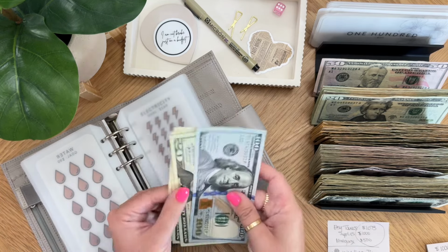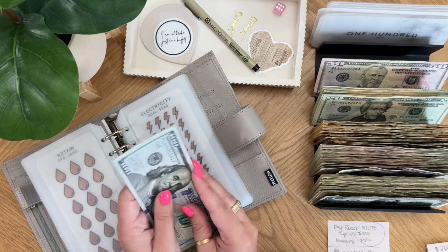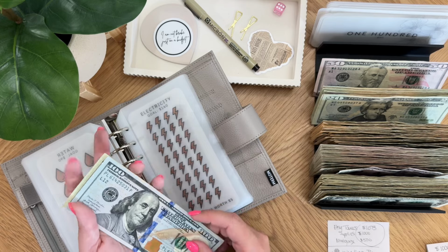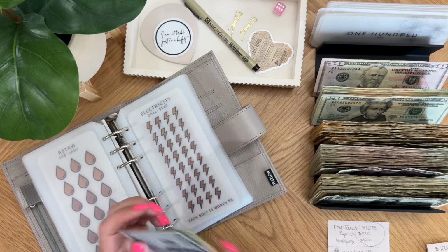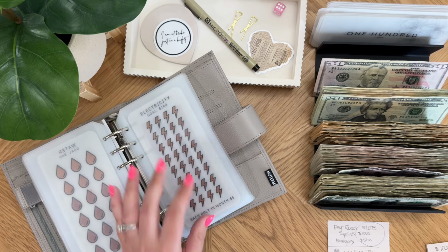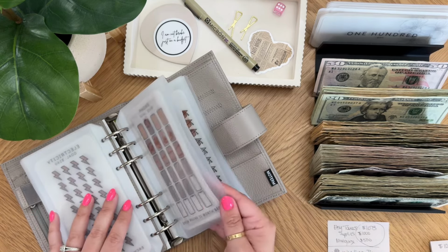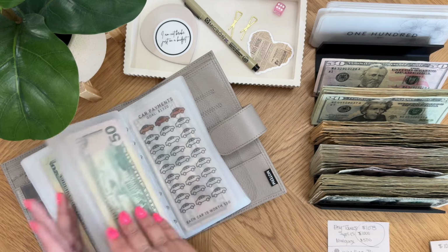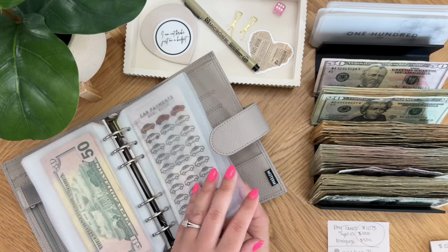Electricity has 100, 20, 40, 60. So $160. And this one, shoot. I'm not going to use a placeholder either. So 1, 20, 40, 60. $160 for electricity. Okay. And then phone is not fully filled. Neither is kids' school or car payments. Yeah.